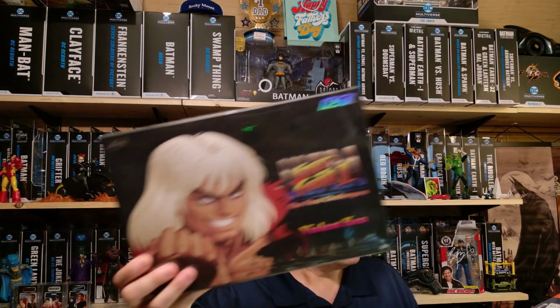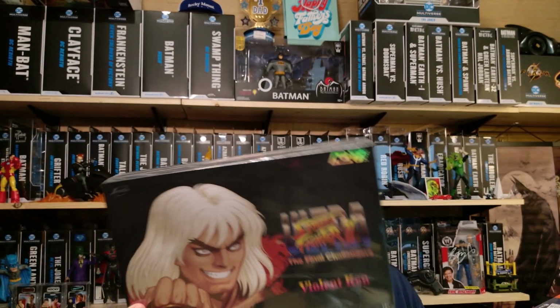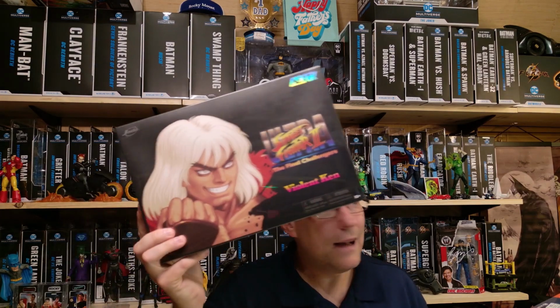And also from GI Joe Toys, you can probably guess what it is. We got Violent Ken. And again, I'm a huge fan of Street Fighter 2 and a very big fan of these GI Joe Toys Street Fighter figures. I want to be a completist with these. I want to get them all. So in order to do that, I had to get these. I lucked up and got Evil Ryu last year, and this year, we're able to pre-order Chun-Li and Ken.